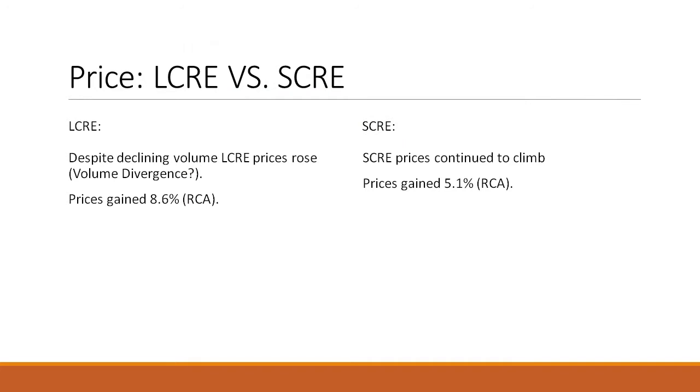So let's discuss price. Despite declining volume in large commercial markets, prices continued to rise. In smaller markets, our prices continued their nice, steady climb. We've not had a real dramatic price inflation, but we've also not gone down. It's just been nice and steady. So prices gained in large commercial markets by 8.6%, and prices gained in small markets by 5.1%. Now, let's see if it's here.